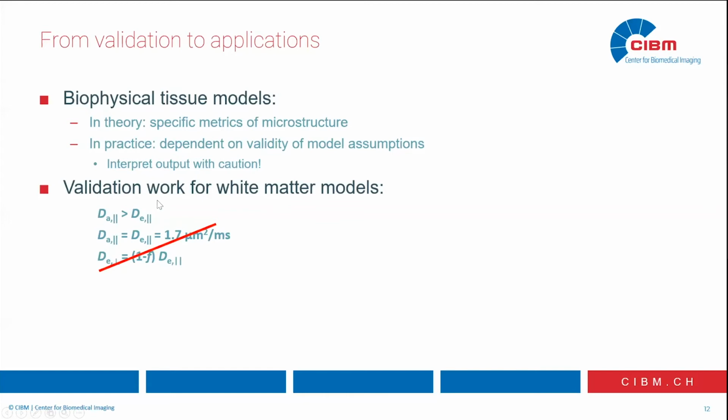And so all the validation work that we've put in showed that the axonal diffusivity is faster than the extra-axonal, so we cannot assume them to be equal or fix them to some value. And also this tortuosity model doesn't hold in white matter. And what's most concerning is that these two assumptions here are the assumptions underlying the NODDI model, which is by very, very far the most popular white matter model that people use today.